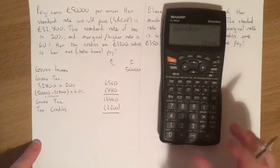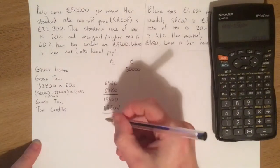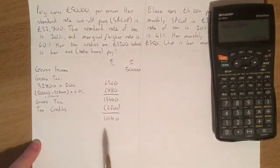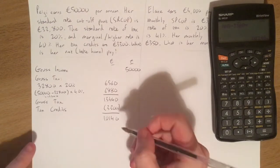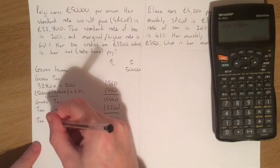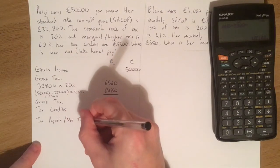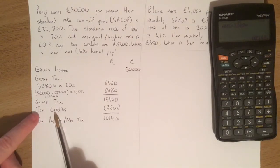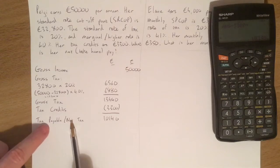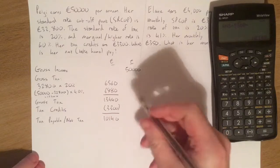So 13,440 take away 3,300 is 10,140. And that's the amount of tax that she actually has to pay. It's after the credits are taken away. So that's called tax payable, or you'll also see it called net tax sometimes. Gross means before you take something away, net means after you take something away. So before I take away the credits, gross tax. After I take away the credits, net tax. So this €10,140, that's the amount she actually has to pay over in tax. So that's what I'm going to take away from the gross income.